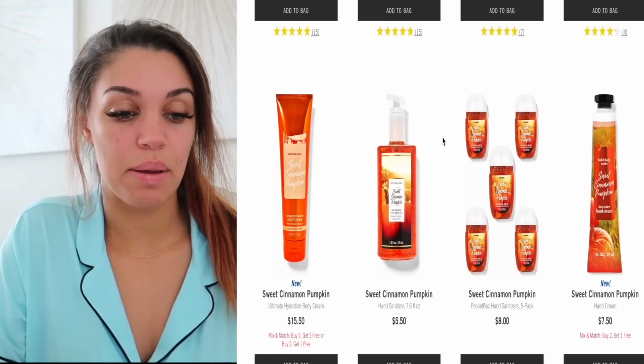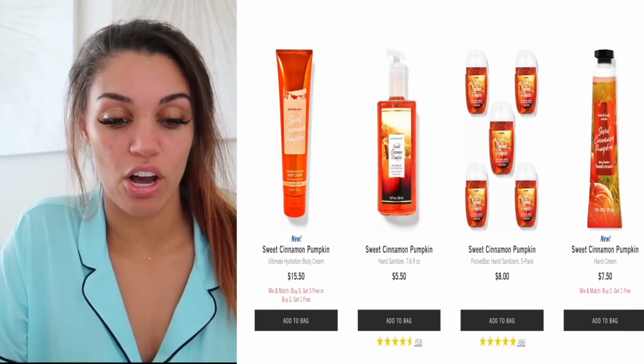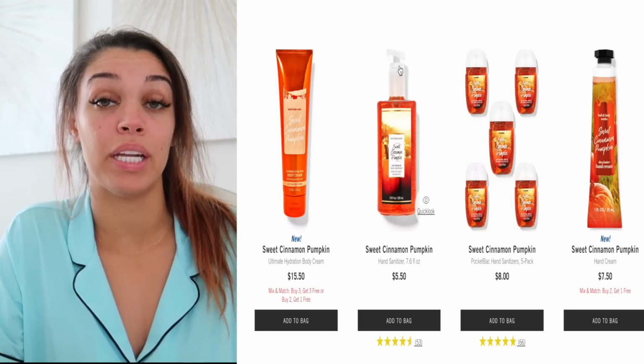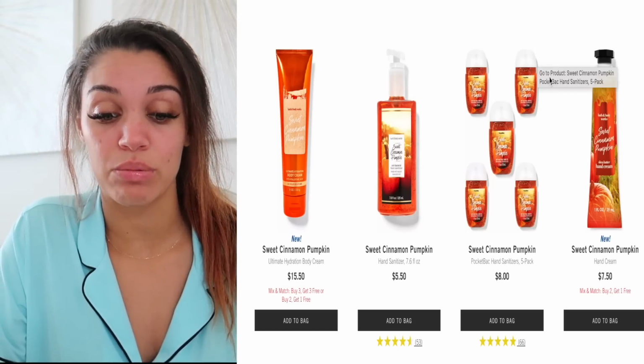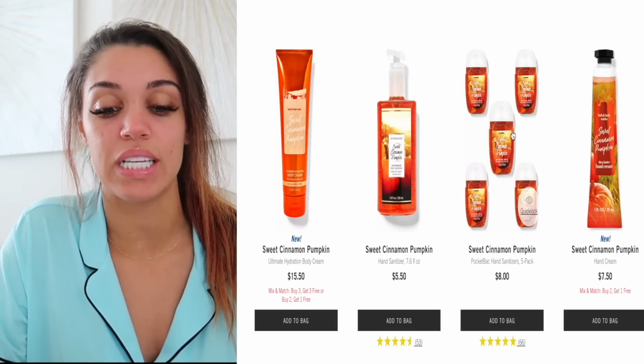So they have a sweet cinnamon pumpkin body lotion. They also have a sweet cinnamon pumpkin hand sanitizer, as well as a hand cream. So I'm gonna go ahead and actually buy the sweet cinnamon pumpkin.